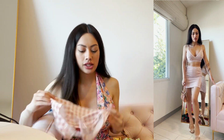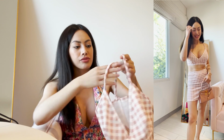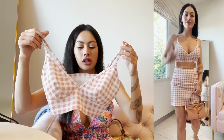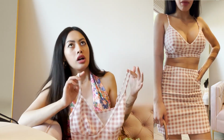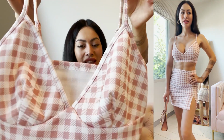This is cute. It's got plastic adjustable straps, just to give you a heads up, and this color is, I think, a nude blush tone. Yeah, it's a warm tone that is nude, or is it? It's definitely more leaning on a cool tone. Please correct me in the comments below what color this is because I am out here struggling. So I think it's a nude blush tone.